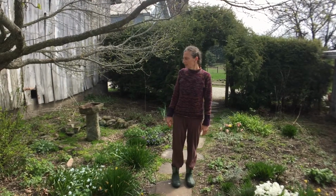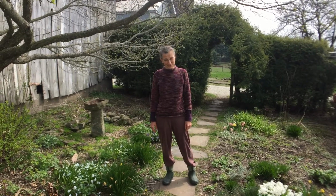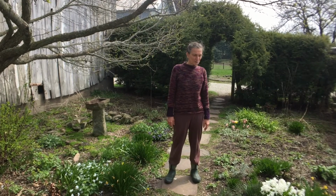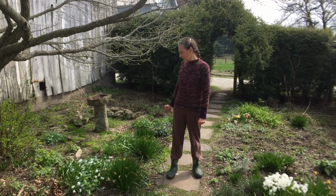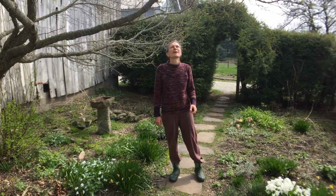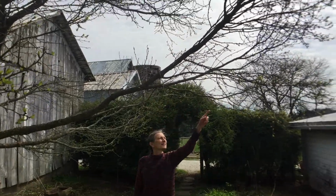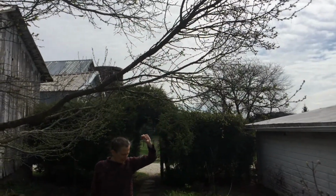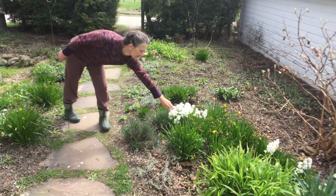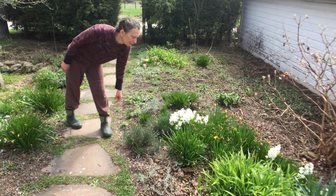So here we are in the flower garden, and even though it snowed yesterday, spring is still coming on strong. Our flowers were brave through the snow. You can see more of them are blooming than from episode 1. Our crabapple tree has little leaves coming out. The hyacinth, this white, very lovely smelling flower, is blooming.